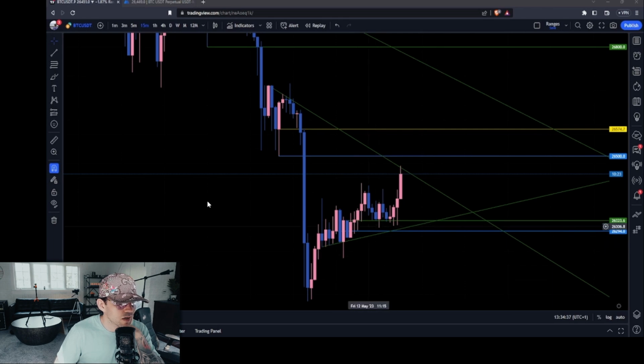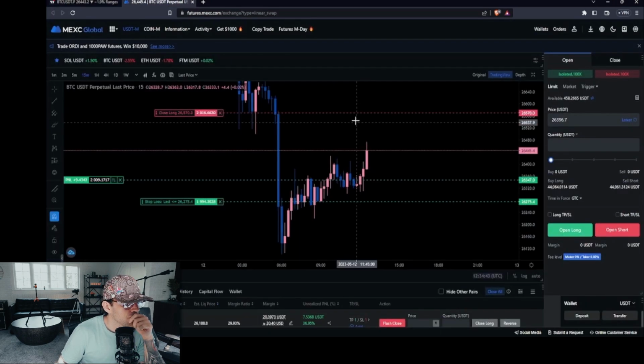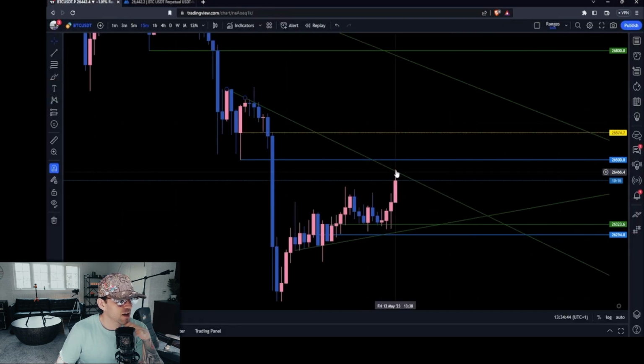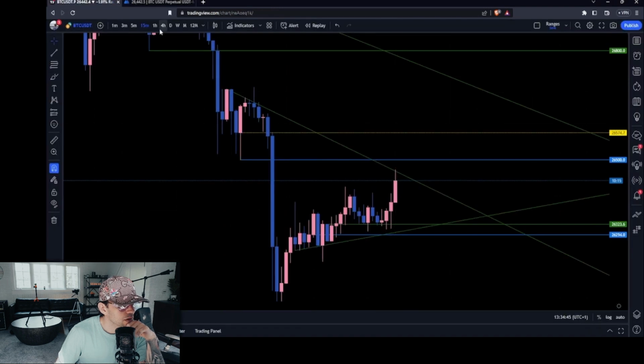Okay, so I've just taken an entry down here on this 15-minute hold level, this base down here, and I'm looking for my take profit. I just want to rewind that back for a second. Looking for my take profit up on this 4-hour up here.